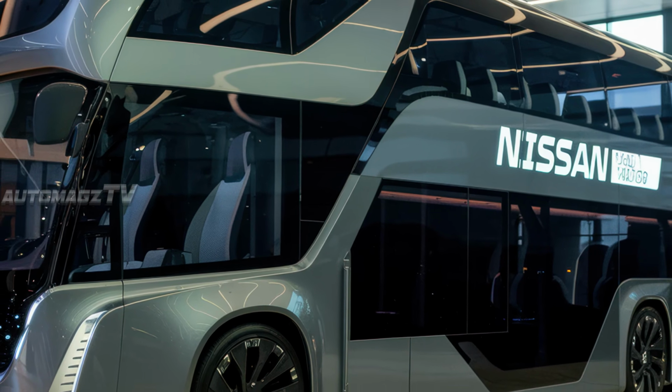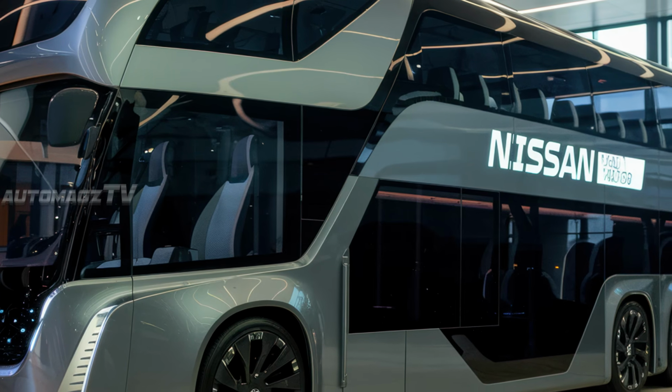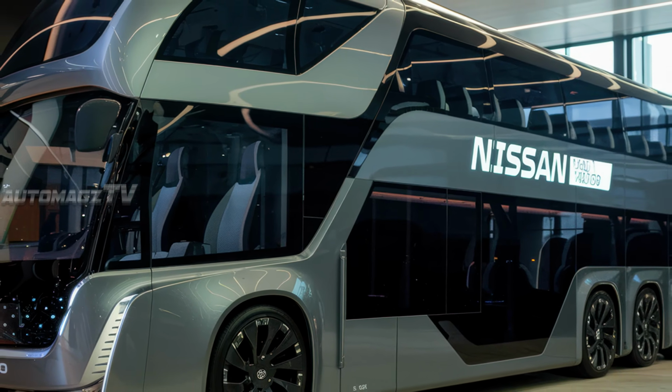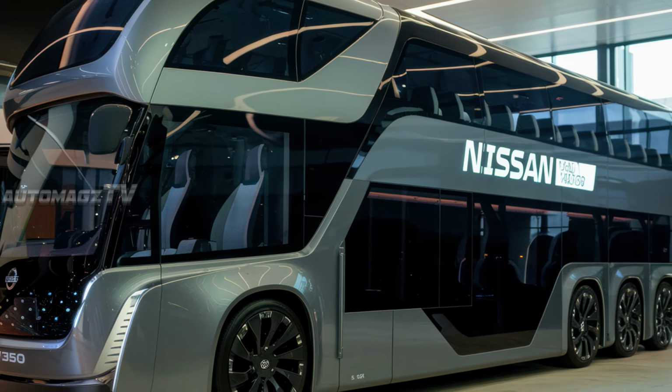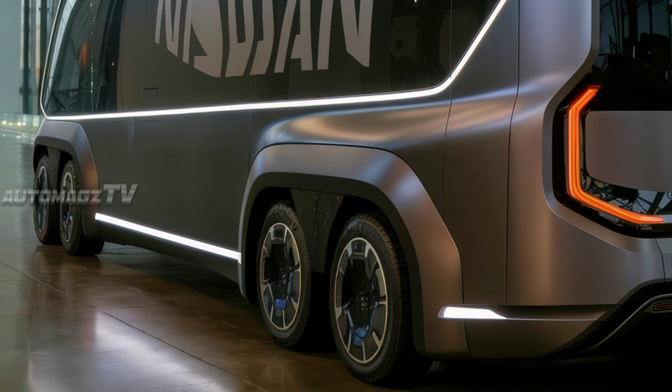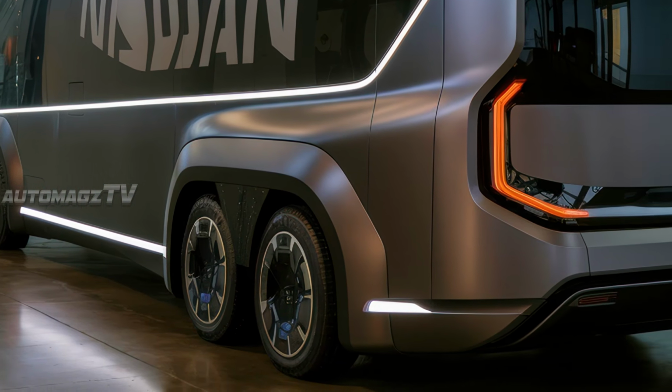So when can you see this beast in person? Nissan has hinted at a global reveal and limited production rollout by late 2026, with the first models possibly hitting select markets by early 2027. Mark your calendars. The future of road trips is closer than you think.